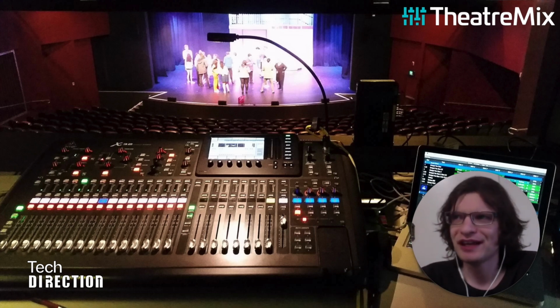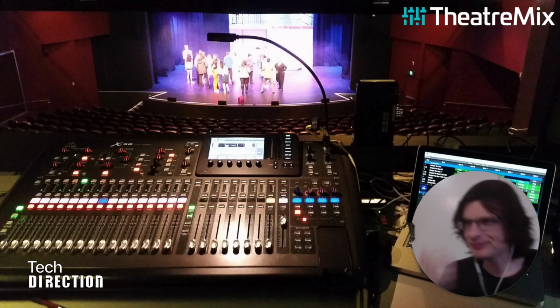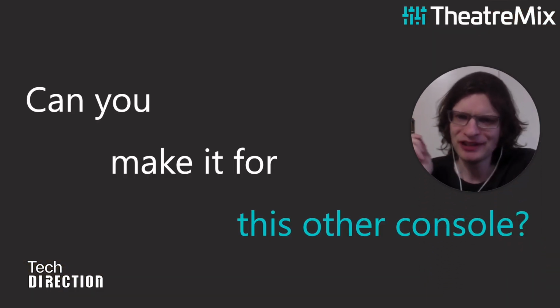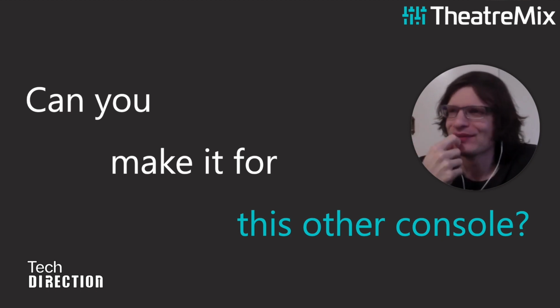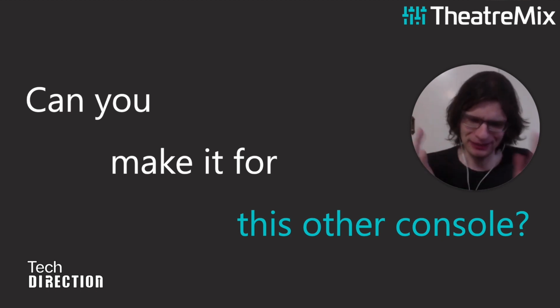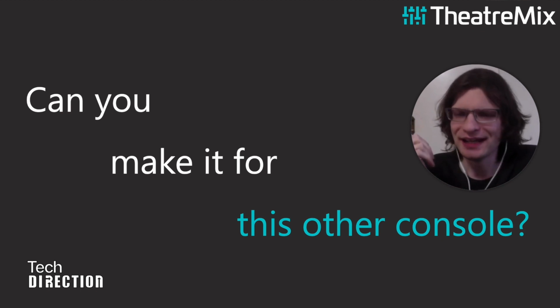So I guess over the next couple of years, I added some more features based on feedback from users and things I needed in my own shows. But one of the most requested things in my email was, can you make it work for this other thing? The problem is, though, at the time, just getting it to work reliably enough on the X32, M32 consoles was plenty for me for a side project. I had my normal job, I had my theatre stuff, and I had this software thing on the side.